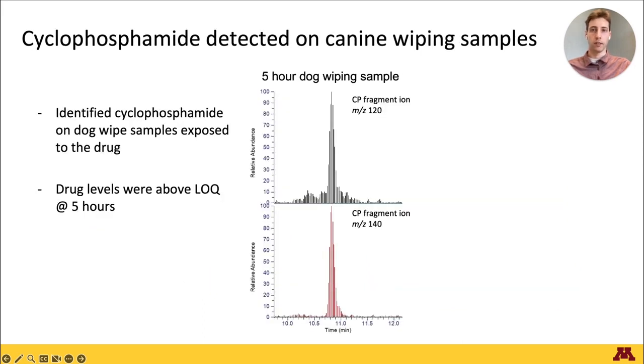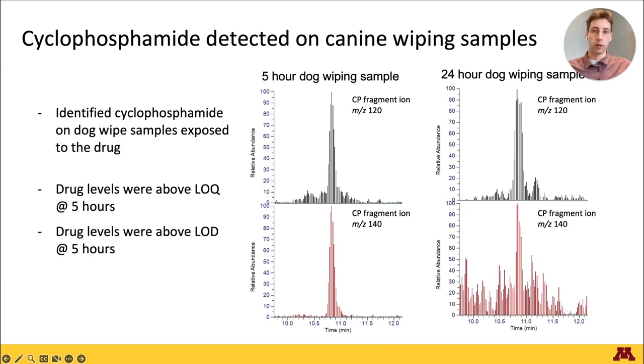We identified cyclophosphamide on dog wipe samples exposed to the drug. Seen in the first figure, at the 5-hour time point, we were able to identify both fragment ions of cyclophosphamide and quantify the levels of the drug. This second figure shows the 24-hour time point, where we were able to identify both fragment ions, but the levels are below our limit of quantitation.